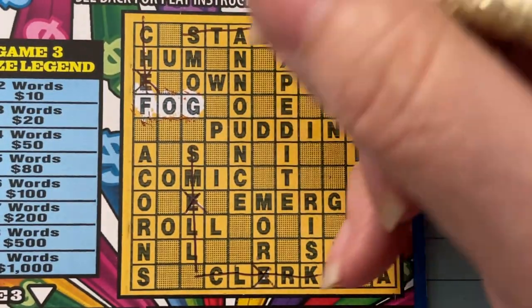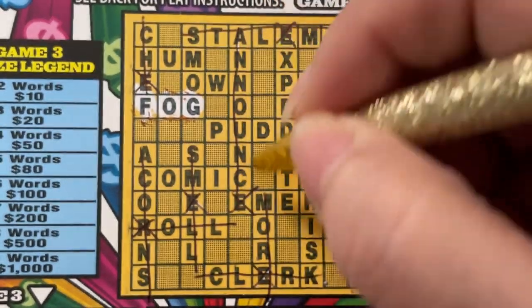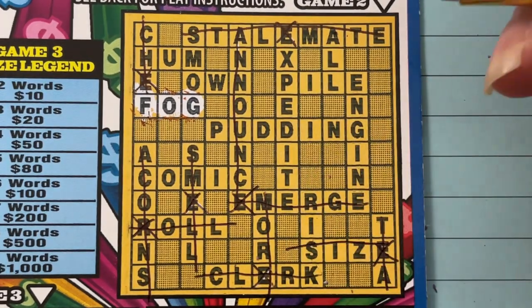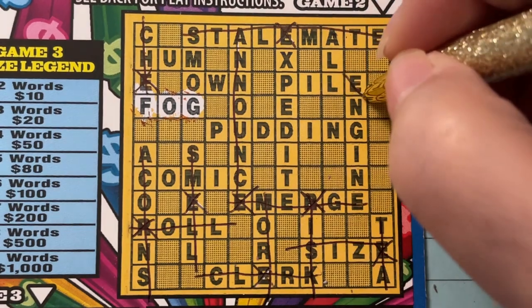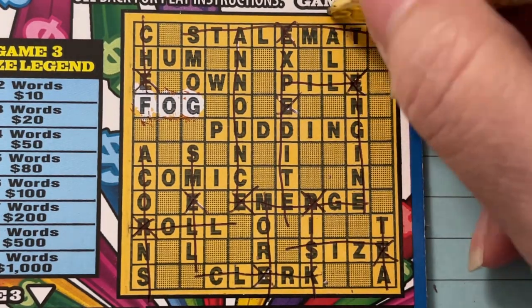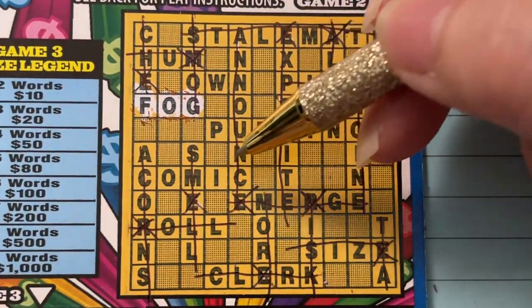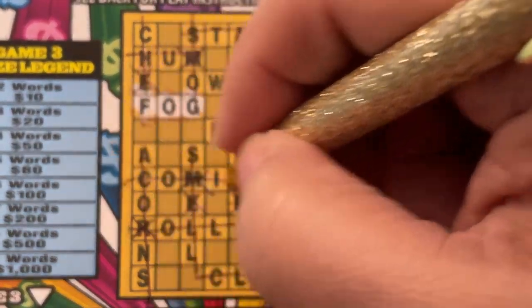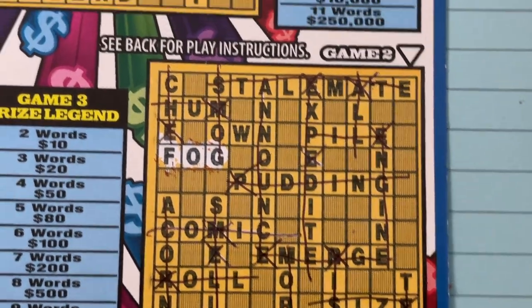Okay, let's keep going. No E. No R. No M. Takes out that word. So I don't think we're going to be able to make a second one. Do you see it? I don't. All right. Well, that was quick enough, wasn't it?